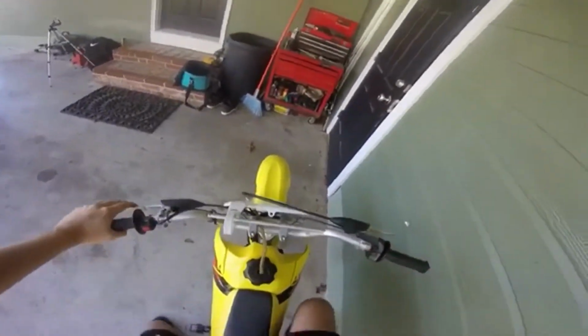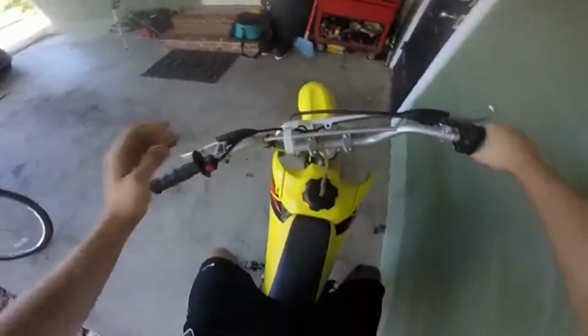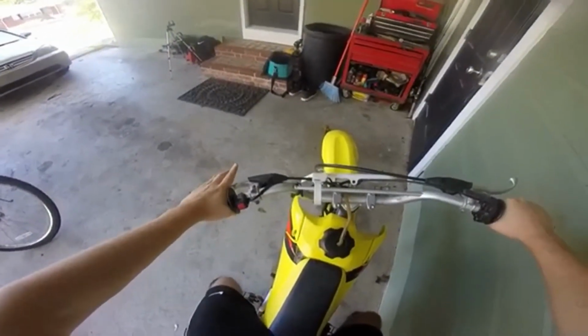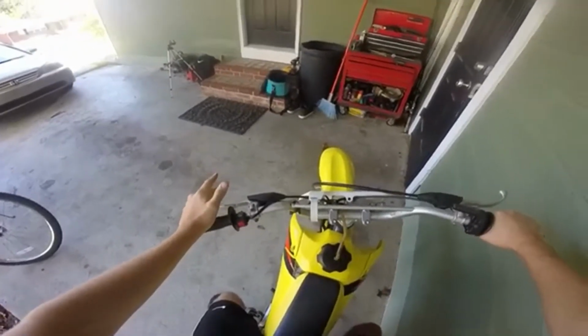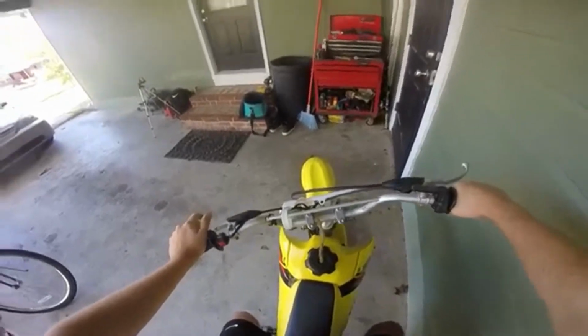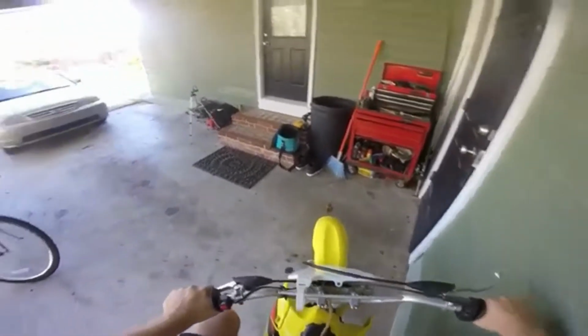But it feels really weird being on this bike. It feels like a little pit bike, and the power is crazy how different it is between a 125 two-stroke and a 125 four-stroke. But I just got it to flip it, so let's go ahead and go, because I can talk to y'all while we ride.